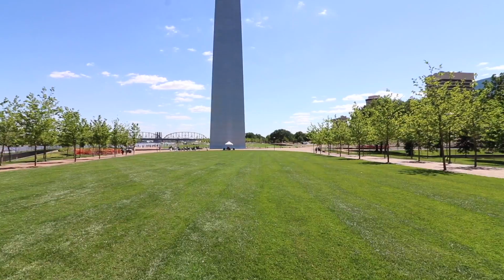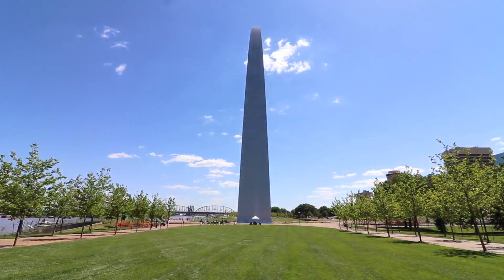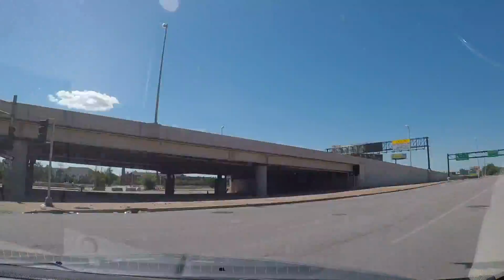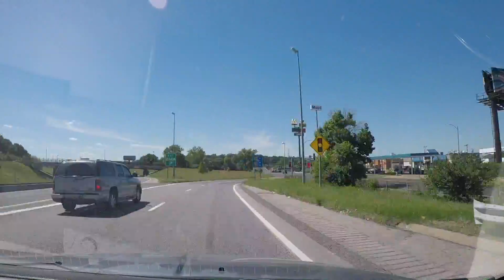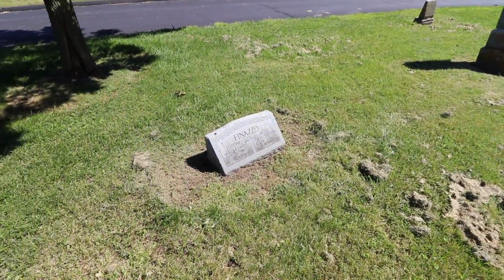I have been up there before, but you see those people standing there at the bottom? You see how tiny they are and you see how huge that thing is? It's pretty nerve-wracking going up there. So if I don't make it back, I'll be okay, but hopefully I can pull this off. I know what you're thinking. What could be more important than a world-famous Gateway Arch? What could tear you away? And the answer, my friends, is this small headstone.